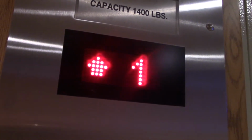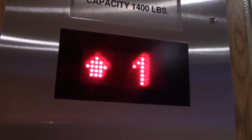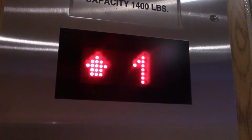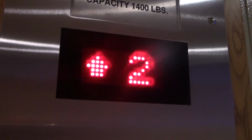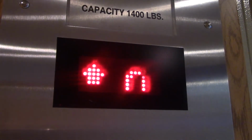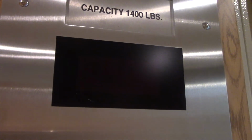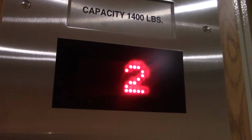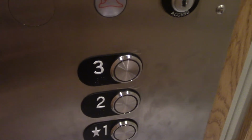And we'll go up to the second floor to show you it as well. But watch this. So the indicator changed to 2. And now it says F, and then O or 0, and then the number. Oh, wait, what? That's supposed to say floor 2. It just said F01. It should say F02 if the plan was for it to display certain letters in the word floor. I think it does it on the 3rd floor too.